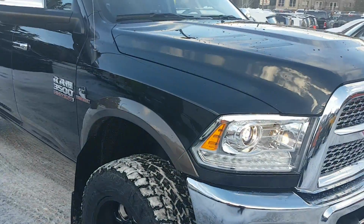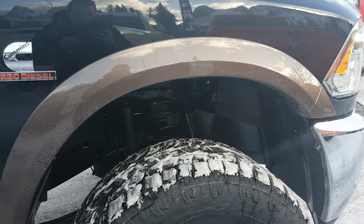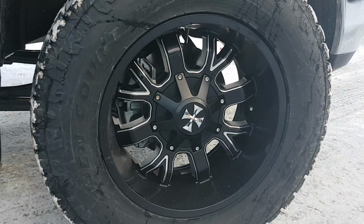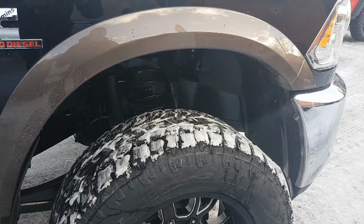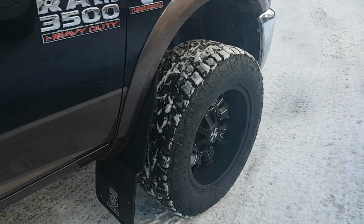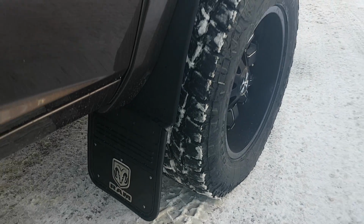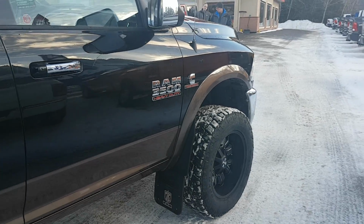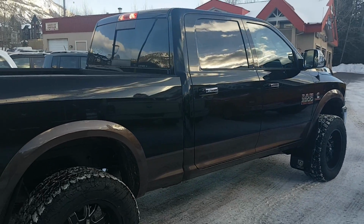This truck features a 2-inch leveling kit, 35-inch tires with 20-inch black wheels, nice kickback mud flaps, two-tone walnut brown bottom with the black interior.